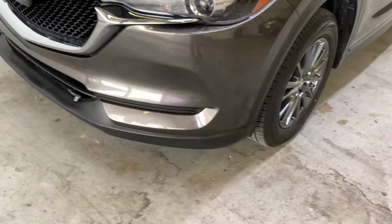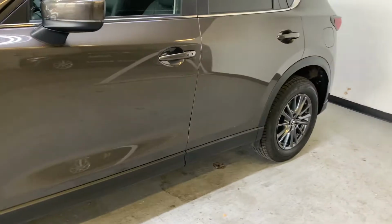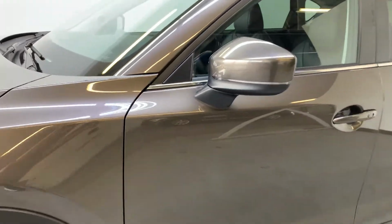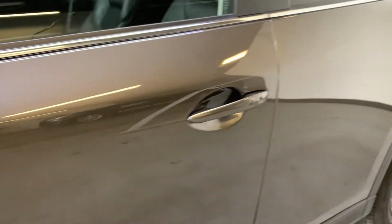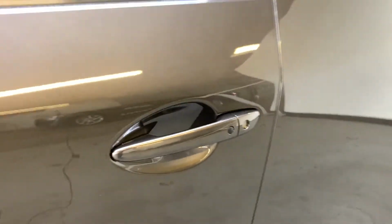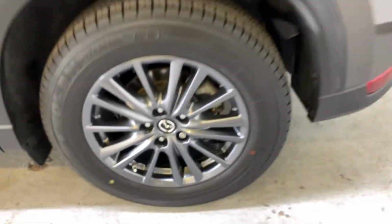Then we have this black plastic trim piece that goes along the bottom of the vehicle. That's to protect your paint from any rock or debris that might get kicked up while driving. We also have an LED turn signal mounted on your side mirror there. We have the button on your door handle for keyless entry, tinted rear windows, 4-wheel disc brakes.